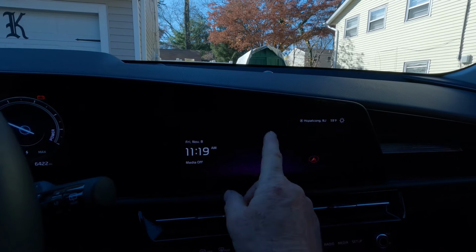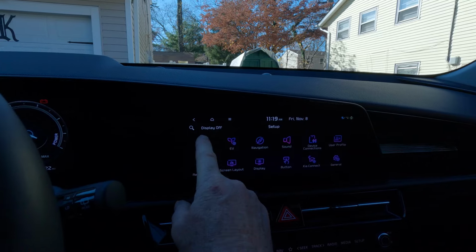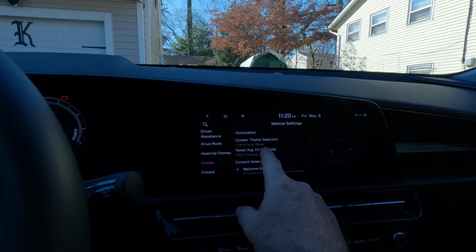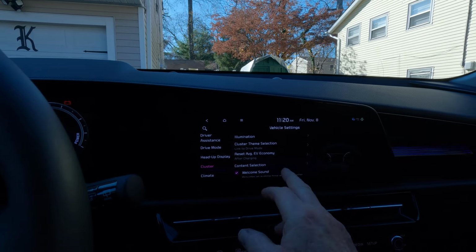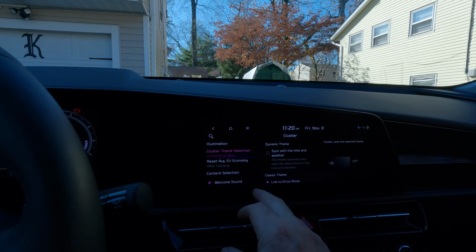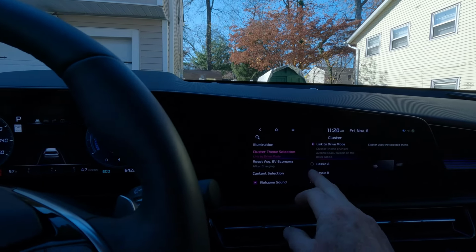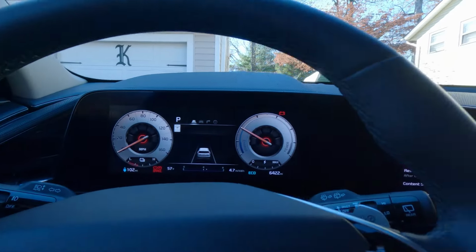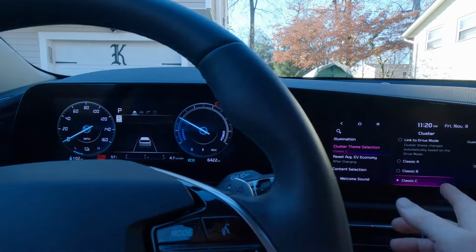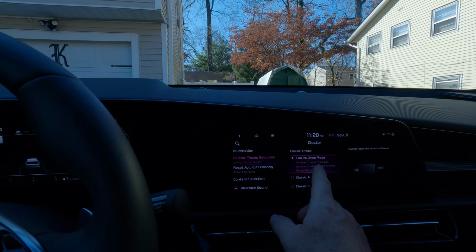So this is your home screen. We're going to go to Setup. We'll go to Vehicles, Setup, Cluster. And you can see, right now it comes automatic to link to drive mode, cluster theme selection. It's on classic, so it's drive mode, A, B, or C. If you want it to be in sport mode all the time, it's B. If you want it to be in regular mode, it's C, A. Or you can just link it to drive mode so it switches every time you switch the drive mode, which is what most people have.